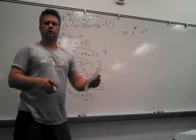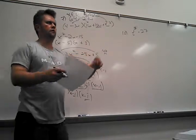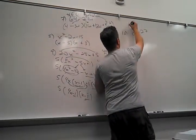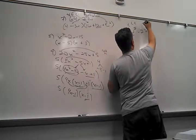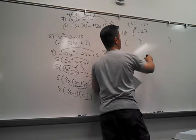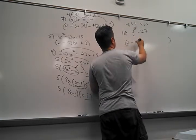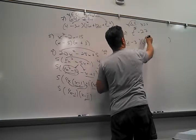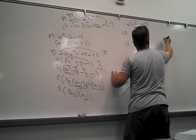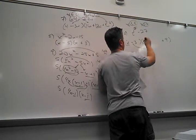So this one should be pretty obvious what form it's in. No GCF. Cubed. It's got to be cubes. T cubed. 27. 3 times 3 times 3. Little dude, big dude. And count. So T minus 3. Other 2 T's there. Other 2 3's there. And 3t. Middle term's got to be plus 3t.